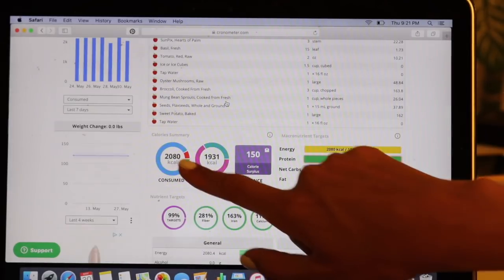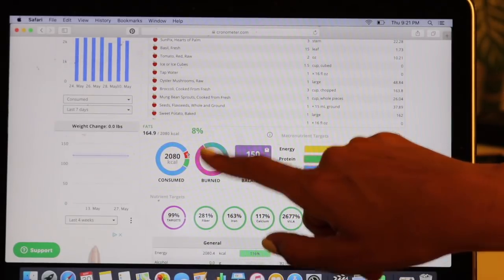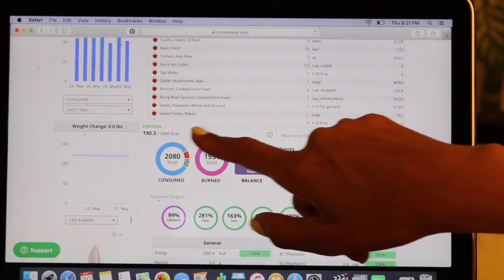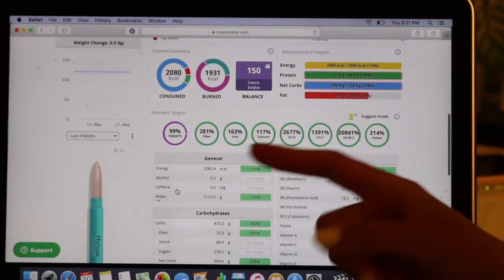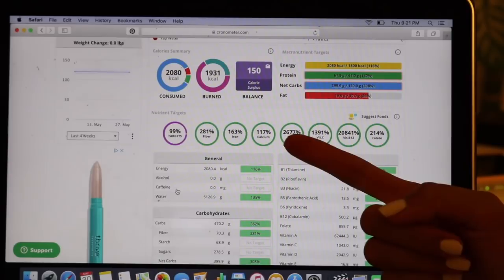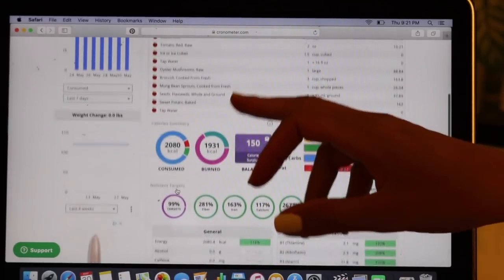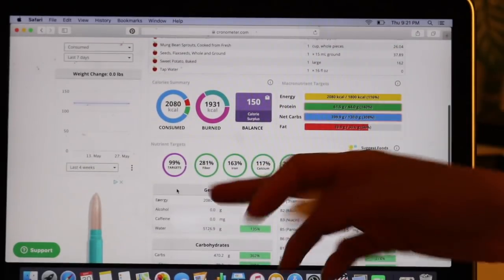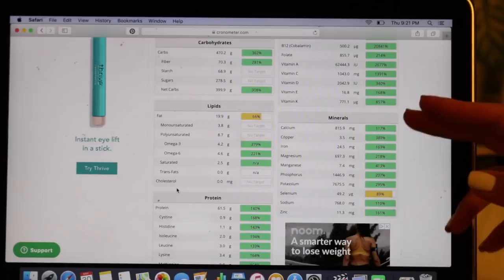Goji berries and dates are somewhere in here. Yep, there's some dates. 2,080 calories today. 83% of that was carbs, 8% was fat, and 9% was protein. 99% of targets hit. I can tell you one of them is going to be selenium that I didn't quite hit, came very close to, but I didn't take a Brazil nut today, which normally I will to bump my selenium. Okay, selenium, there we go, in the yellow, 89%, close enough, not a big deal.